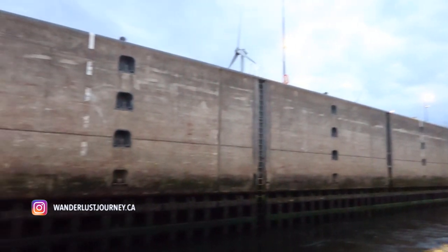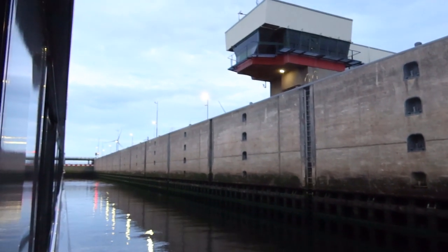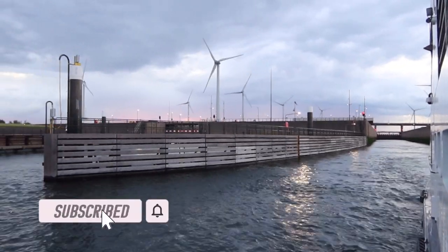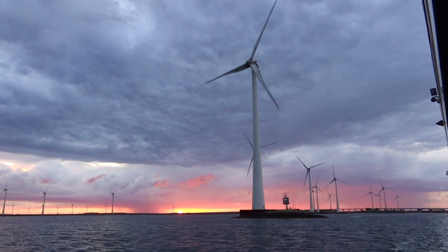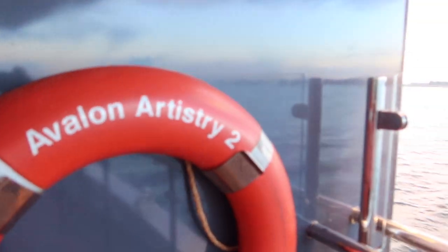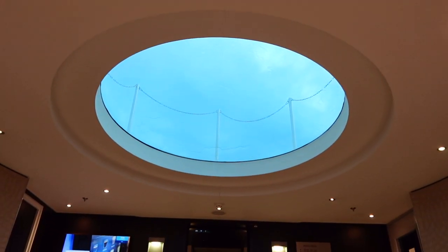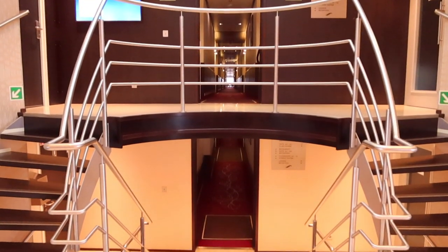I woke up quite early this morning at around 5 o'clock a.m. as we had pulled into a lock just before sunrise. Let's take a tour around Avalon Waterways Avalon Artistry 2's public spaces before anyone else has woken up.